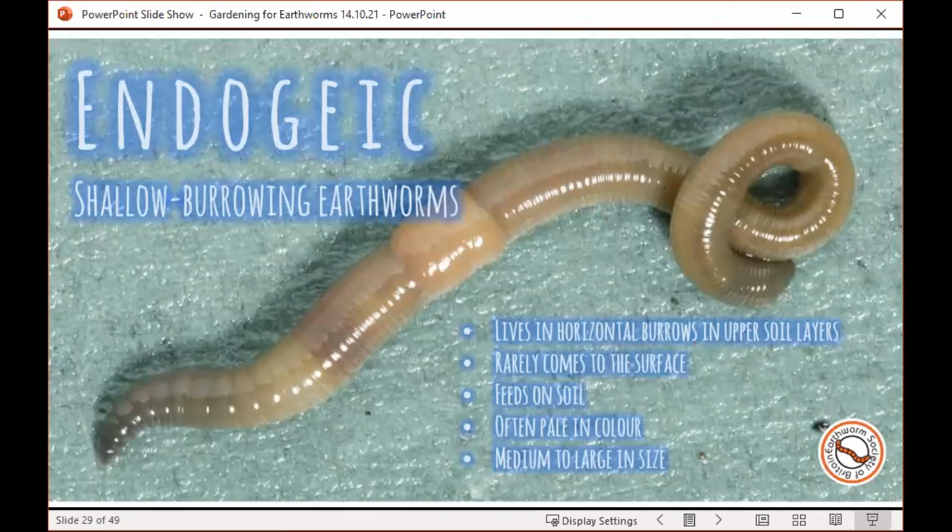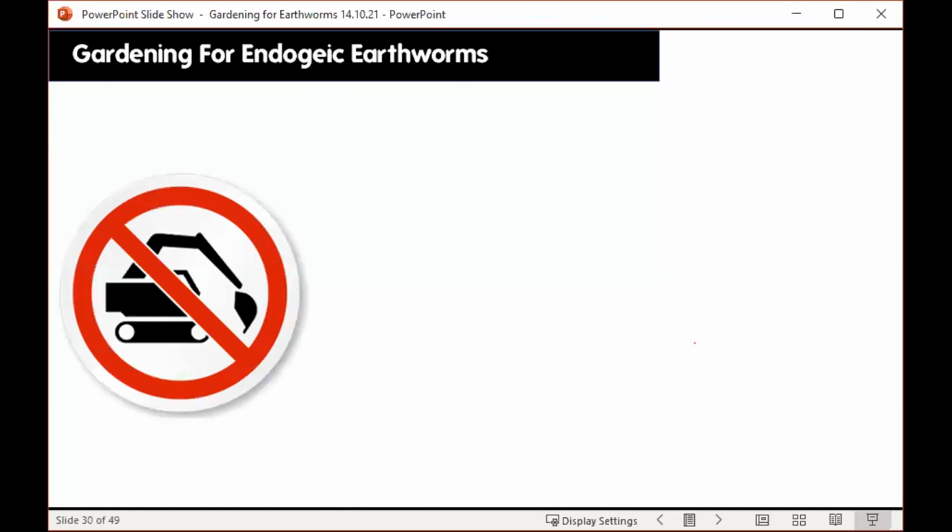So a recap on these: they live in horizontal burrows in the upper layers of the soils, rarely come to the surface, and they feed on soil. So if we're gardening for endogeic earthworms, one thing you can do is not dig. You're less likely to disturb them, you're less likely to chop them in half. Although, having said that, they have been found to really like post-ploughed fields, so you will get a lot of them in the loose soils.